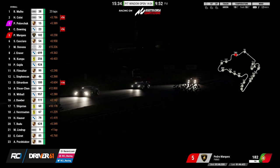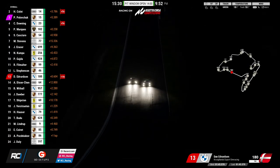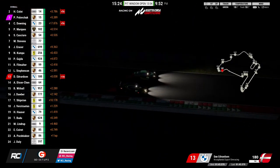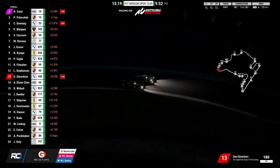Very regular driver with us here, as Pedro Marquez looks to the back of Chris Downing briefly there, although doesn't actually need to do a lot with Downing with 5 seconds. He's just got to kind of stay within the window. And you said nobody would go side by side through turn four, but Les Stevenson and Dan Edvardsen certainly trying it.